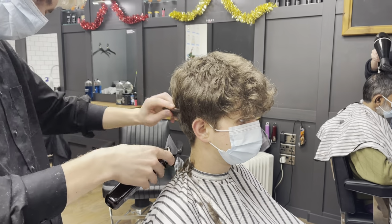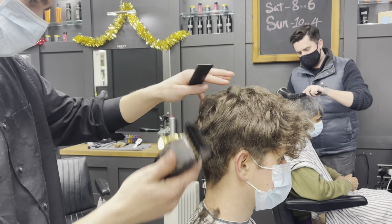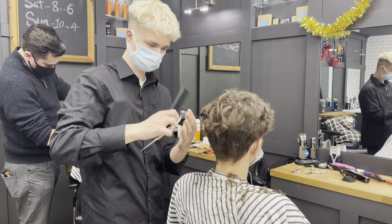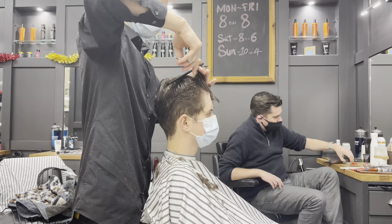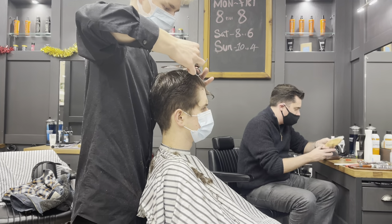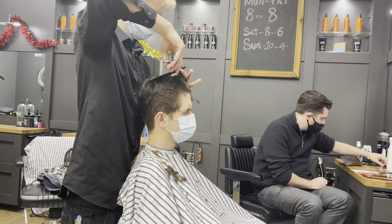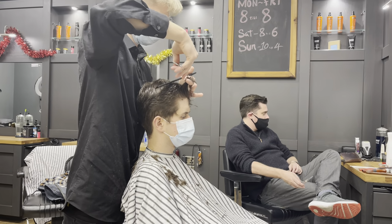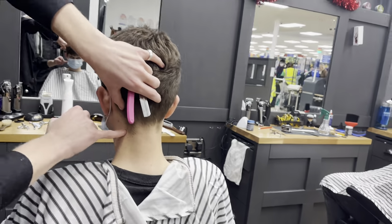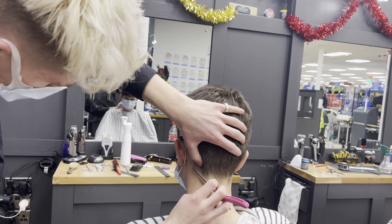Now he's working on his best mate. So he'll be creating the graduation through the back, working with a square grad technique. Popping over to the top, and again, keeping those layers pretty square. He's just sorting the hairline out with the razor. Love the pink razor, Max.